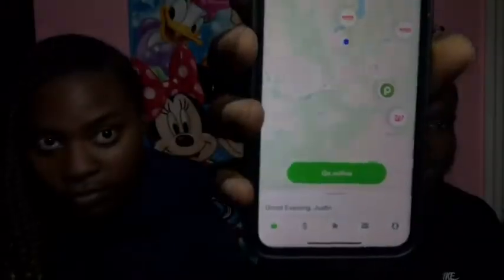But yeah, so when you get your card, you go online. You see right here, we have online right there. But I'm not gonna go online right now because I can actually go online and see if I got some batches out there so I can show y'all something. So when you go online, that shows you the type of batches that are in the area for you to complete. That's what it means by going online.